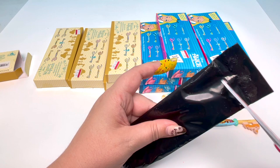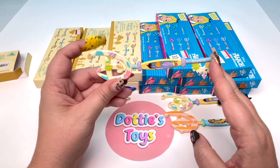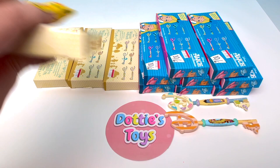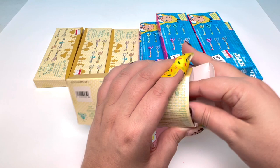All right, and here we go. Here is our next key. We have another Eeyore. So I just talked about the duplicates and I have found 2 duplicates. I think I may have spoken too soon, but let's see what's in the rest of our boxes. So we have 4 boxes left. In order to complete this entire collection, every single one has to be a brand new piece. But I think we can do it. We have seen some amazing unboxings on this channel. So let's see what it's gonna be.